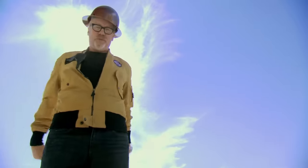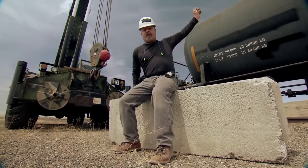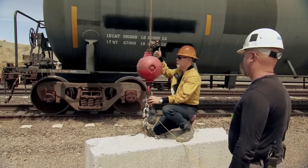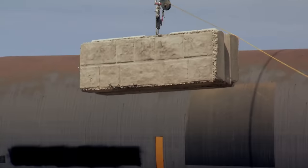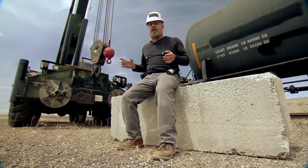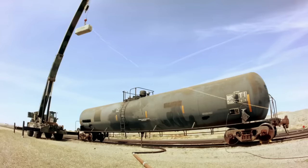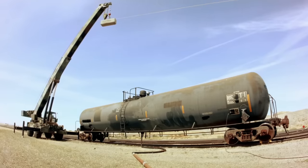That is how we roll. So we're gonna use that to lift this about 30 feet above that. And then we're gonna drop it. Hopefully, it'll leave a nice big dent in our tank car. And then when we pull a vacuum on it, that dent will cause the whole thing to buckle up, kind of like pulling a single card out of a house of cards. At least that's what we hope. Yep, it's an extremely unlikely series of events, but it is possible.